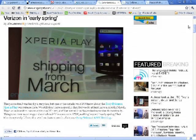All right, moving on. This device is probably going to be terrible. The ad for the Xperia Play says shipping from March. Where is March, and can I visit? There it is right there in that article, from March.